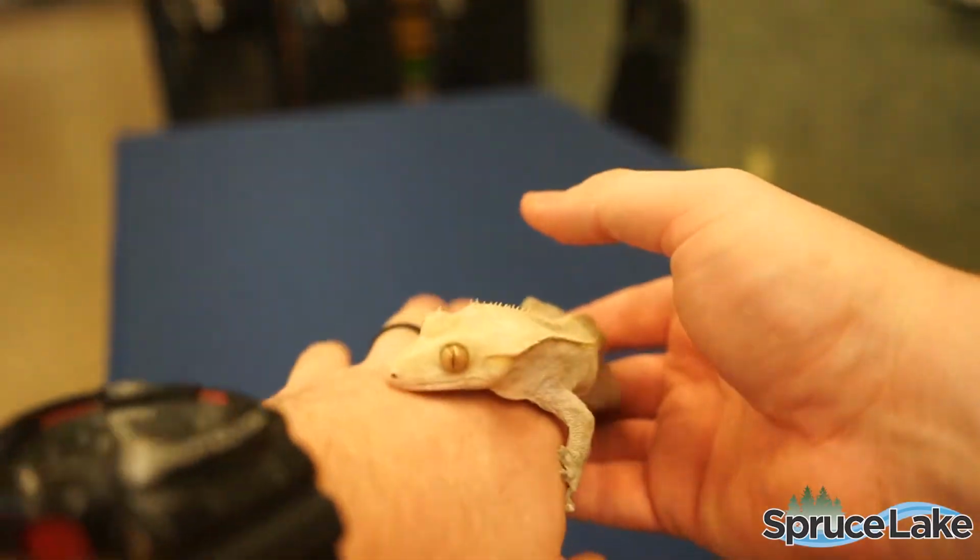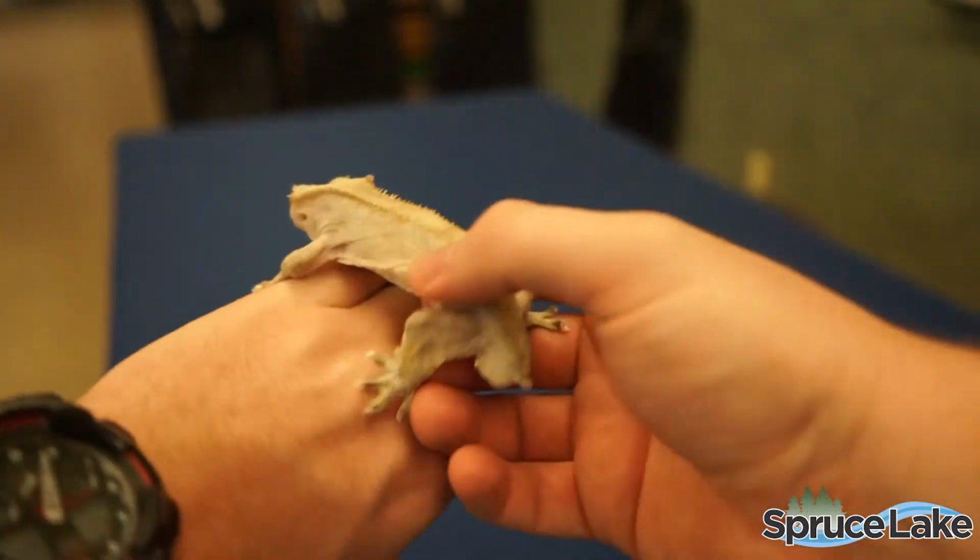Now you'll see this little guy looks a little odd because he doesn't have a tail. One cool thing about crested geckos is that they can lose their tail, but if they do that, it won't grow back. So he's fine, doesn't have an issue in life, but for him, he just doesn't have a tail. Now these guys natively are found in New Caledonia, and they live in the tropics there. So they like warmer, humid climates, and they would live in like a rainforest.